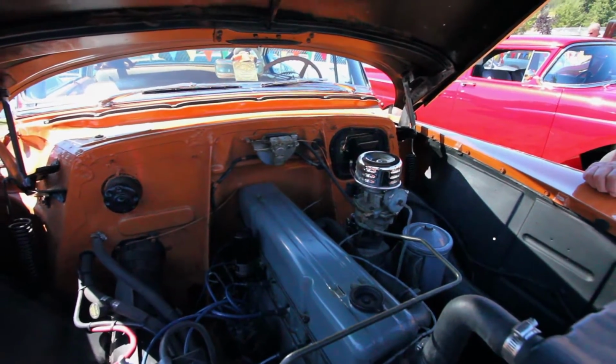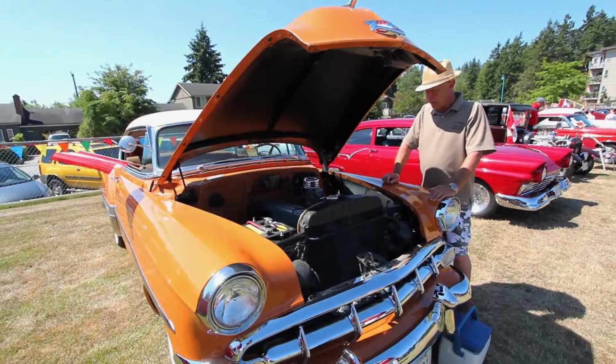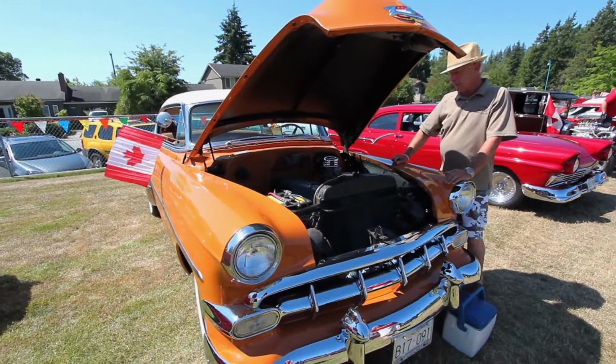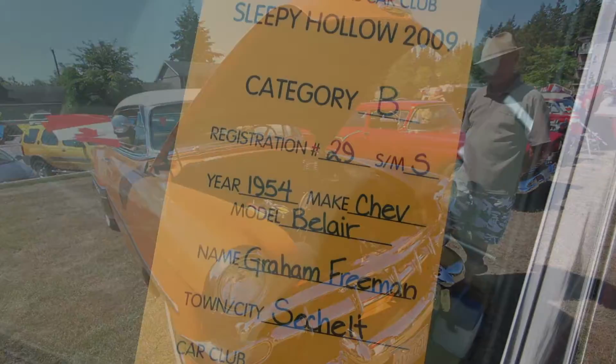As I said earlier, on the long trip I went, I got about 22 miles to the gallon. But I've had to put in a new battery, new starter, plugs, a new regulator, a few things like that over the 5 years I've had it.